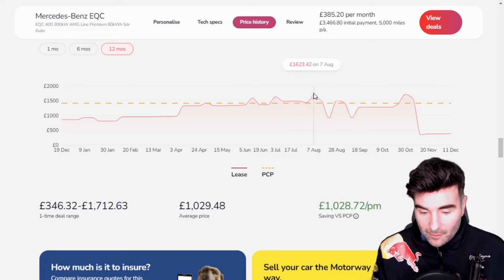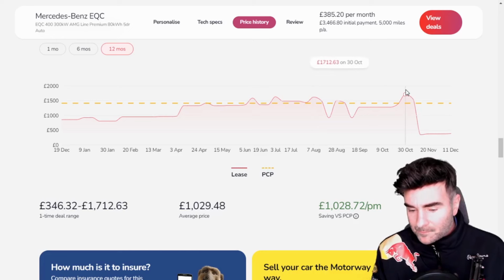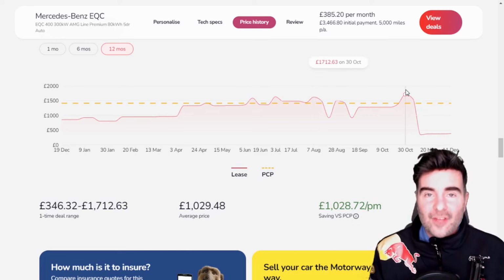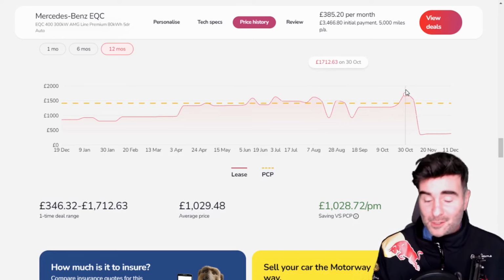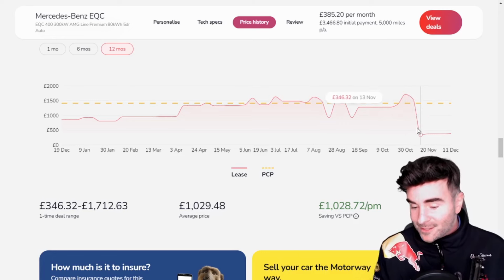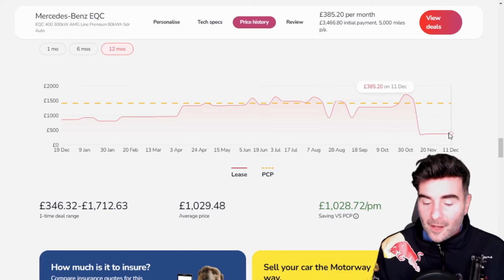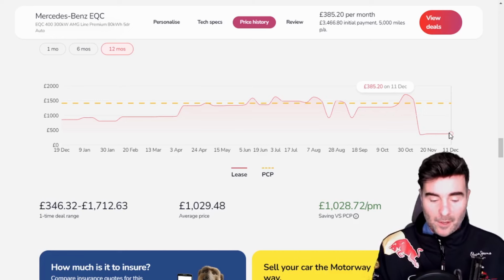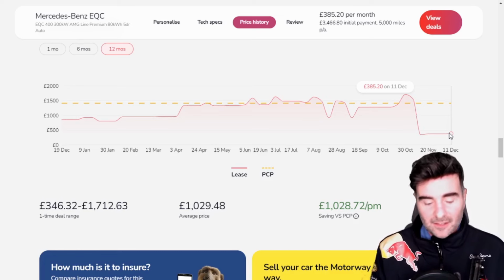So you've gone from 16, 23, even recently. Look here, 1,712. If you were the poor sucker that got a deal at 1,712, and you're looking now and it's dipped, £346. That's what it was. It's come up a bit. This is like looking at share prices, isn't it? When you're like, my God, why didn't I buy then? Why didn't I buy? 385 quid. This ain't going to be around long. This is an absolute steal.